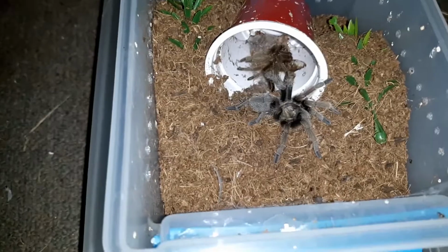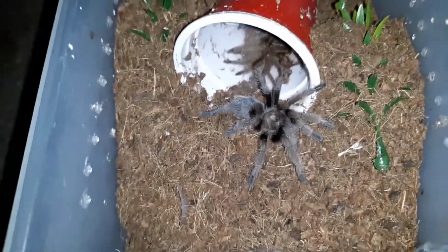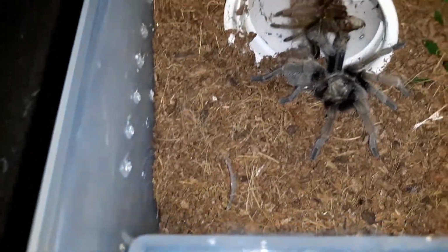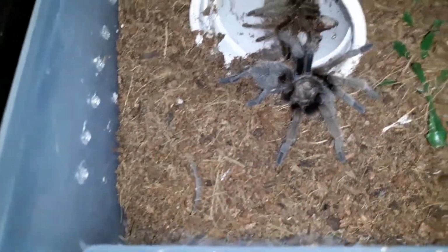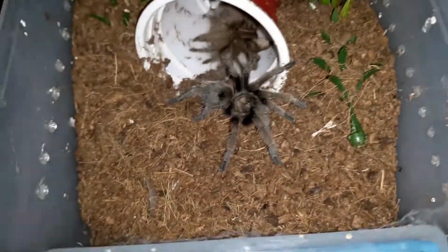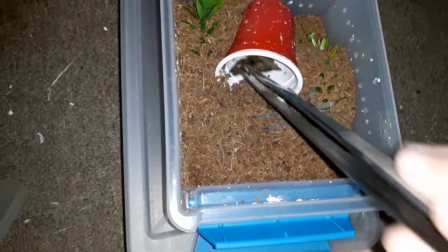Next. Well, look who molted. This is my Brachypelma albus. Oh, no. This is my Aphonopelma chalcodes, the desert blonde. All right. You gonna let me take that molt out so I can examine it and also see how soft it is?